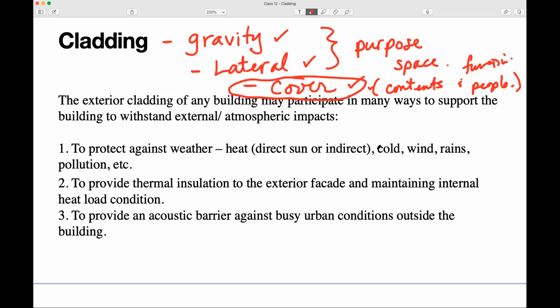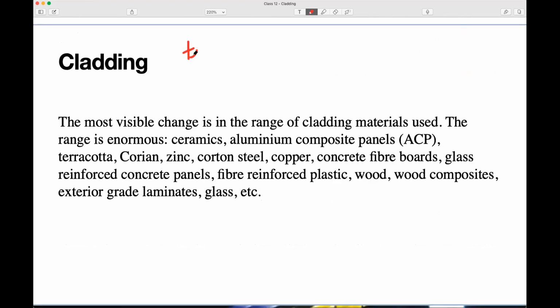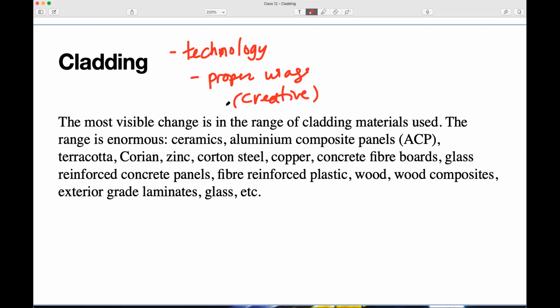There are some necessities with the building cladding. And I think the very interesting part here is that, not only with technology, but just proper usage, you can now get into the idea of something creative. Cladding materials were very defined, very short, and now they have quite a wide range of possibilities.